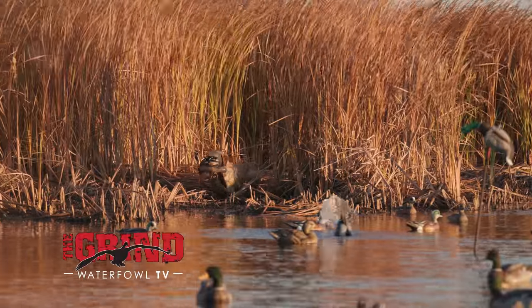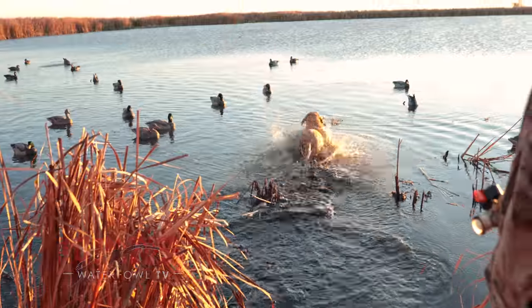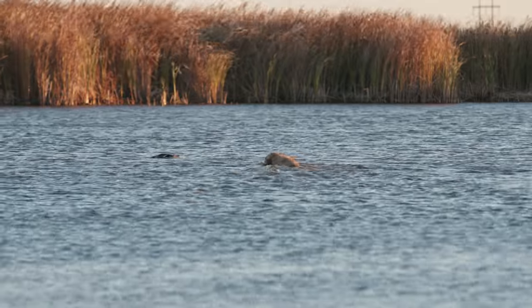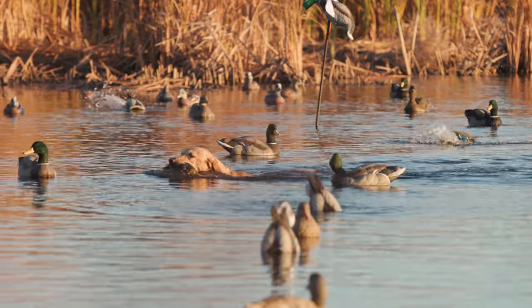This was the perfect setup for a slough like this. The slough was long enough that pressured or stale ducks could sit on the other end in normal conditions. But with wind gusts of 30 to 40, they had no choice but to sit in the calm water, right where our spread was.